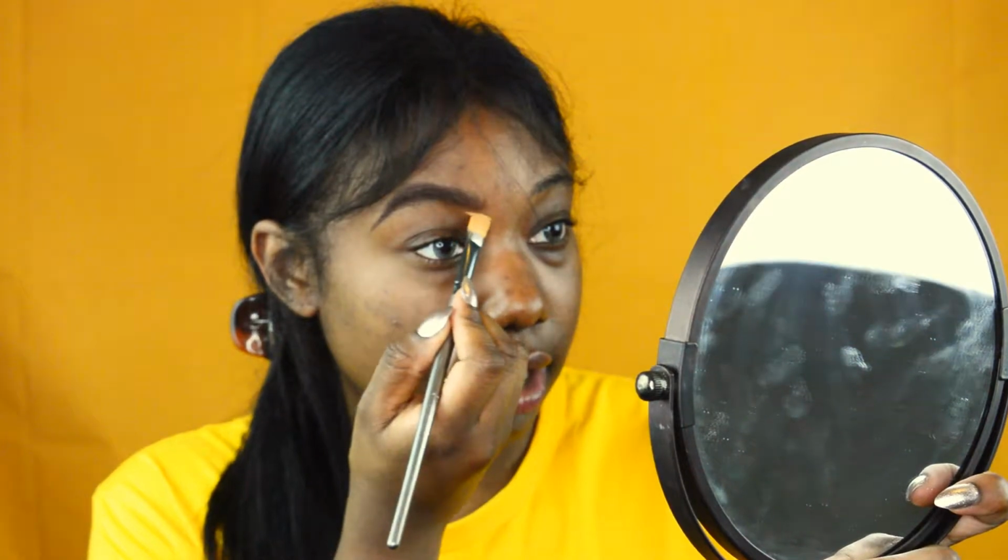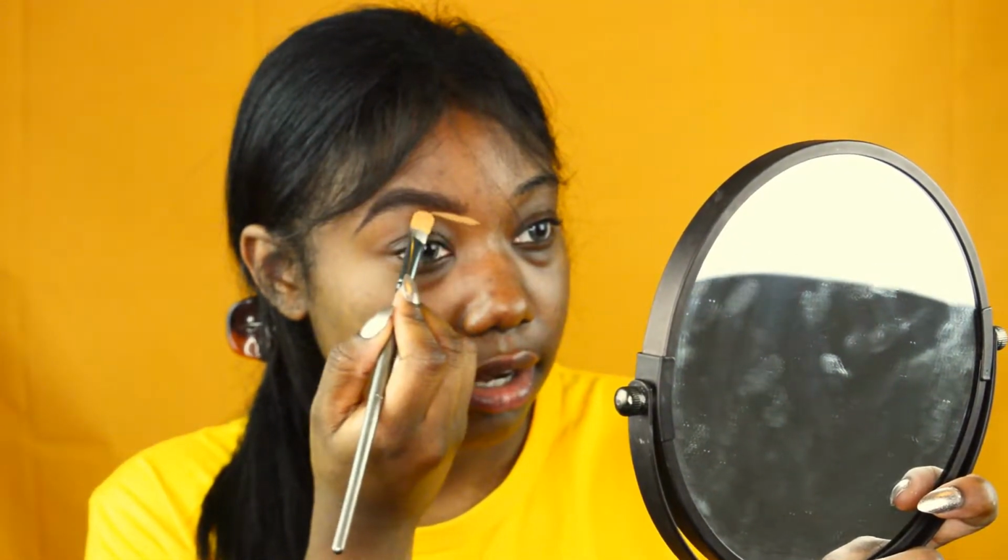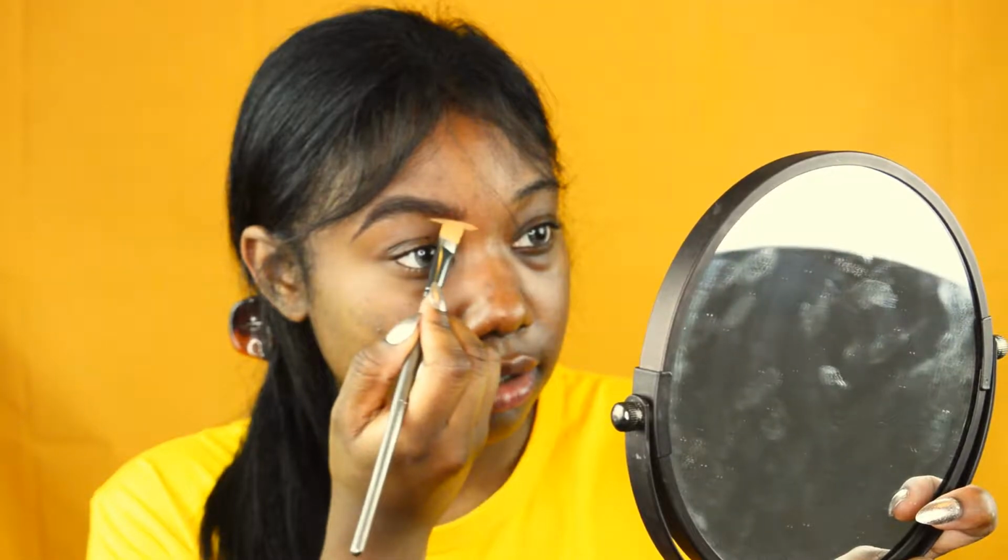So I like to go in with the LA Girl concealer, and this is just because it costs $3 to $4, maybe sometimes $5, depending on where you get it. If you get it from a beauty supply store, these are only $4 to $5, and that's very cheap, especially if you're mixing it. If you mix it, then it'll turn out to be $10. And I'm just going to go right along my eyebrow to carve it out and create a nice shape.